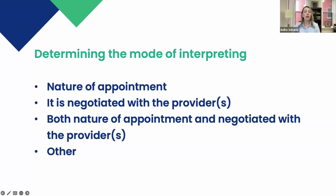And some also shared switching to simultaneous if consecutive is not working or not suitable for the session. Dynamics of the appointment, right? So dynamics change, and modes or techniques are updated accordingly as well. Others shared pediatrics, and what we've seen. And there's a little bit of overlap, as you'll see, between the frequency determining the mode and the nature of the appointment itself, right?